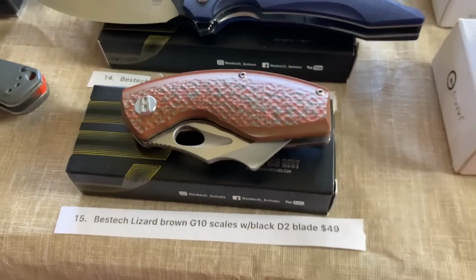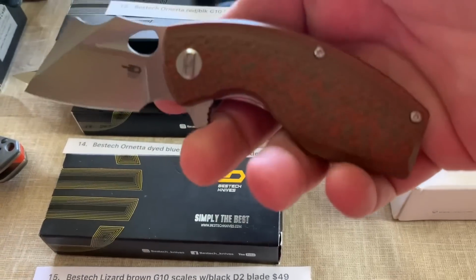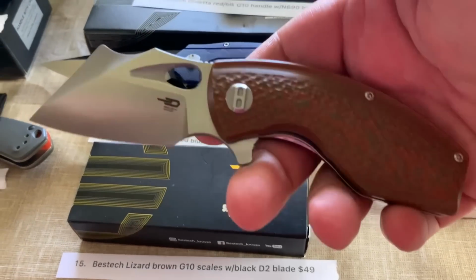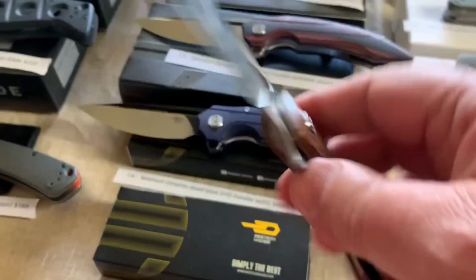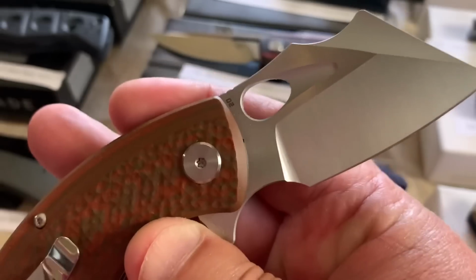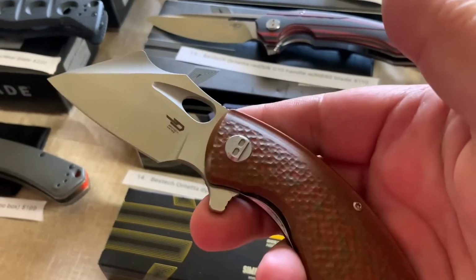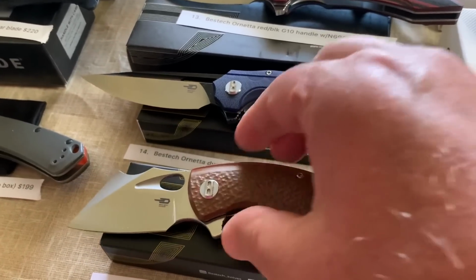$59. Best Tech Lizard, brown G10, black, with a black D2 blade. Well, I got that wrong. Okay. It's not a black blade. Okay. Never mind. Looks satin to me. D2. I don't know. How'd I come up with that? But there it is for $49. Let's go to the top of the next row.